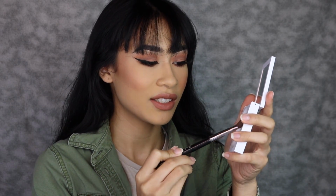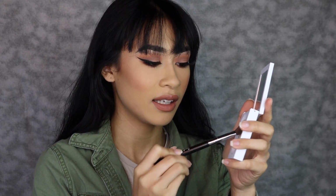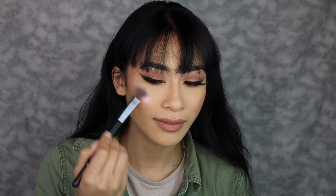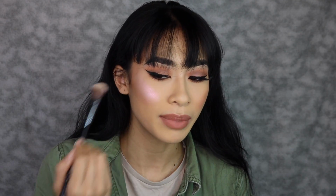Again, I've never tried Ofra highlighters, so this is definitely going to be my first time. So I'm just going to go ahead and get a good amount. That's really pigmented for what it looks like. It looks white, but it looks really pink. Extremely pink, but you know, it's definitely blinding.